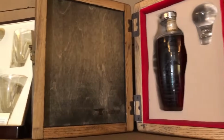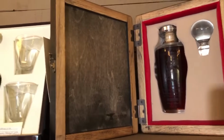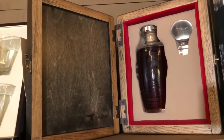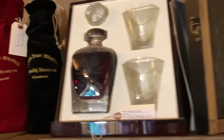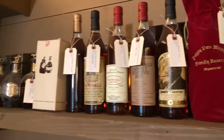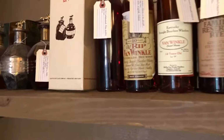So we've got the 23-year-old Pappy, the 25-year-old Pappy, the barrel-proof Pappy. And the decanter with the wooden case around it is actually made from the barrel that the whiskey came out of. That's really cool. Okay, so there's your 23, your 20s, your 15s, your 13-year-old rye, your Lot Bs, your 10-year-old, and you just keep coming around.